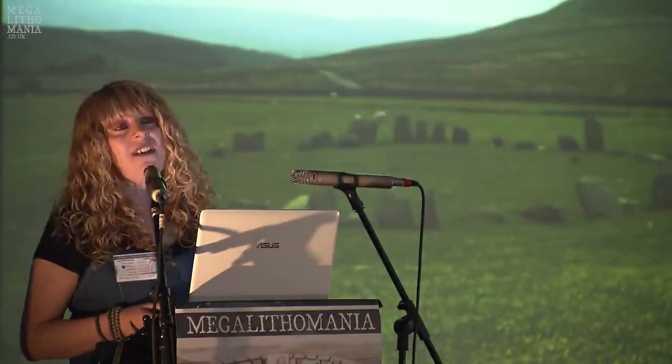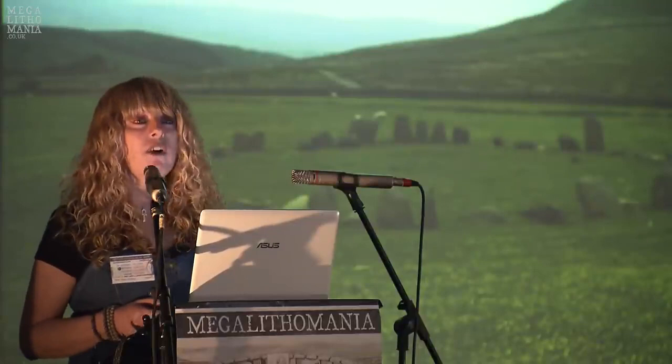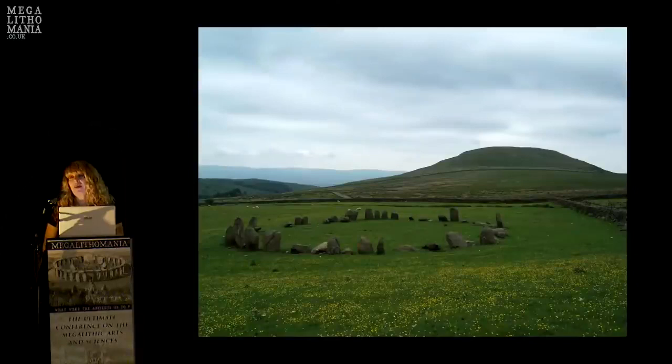In fact, when I went there last year leading a tour, at a particular point, and we may feel this tomorrow at Rollright for those that are going, when you walk into a stone circle in the correct manner through the avenue, you can often feel heat coming off the stones. So hopefully on Monday we'll actually feel that.